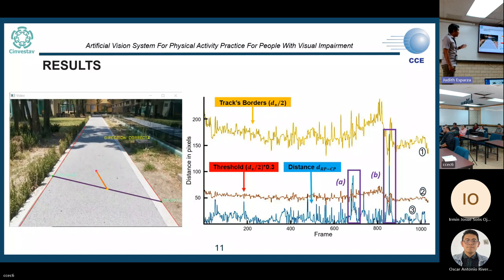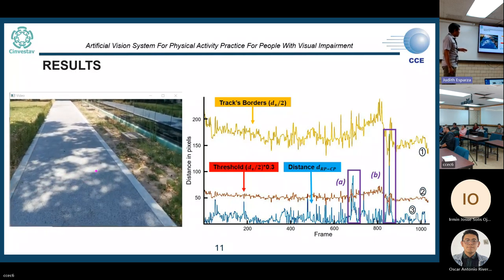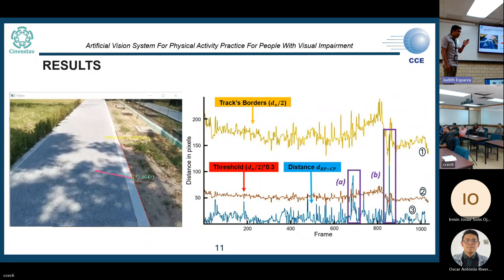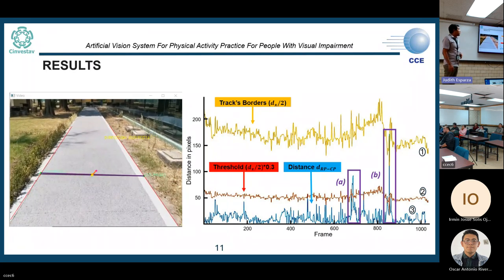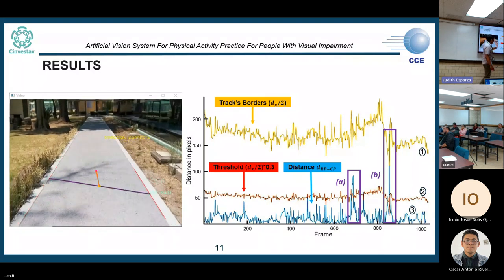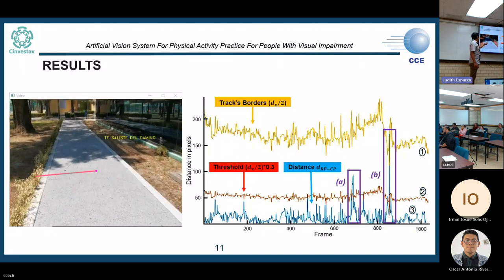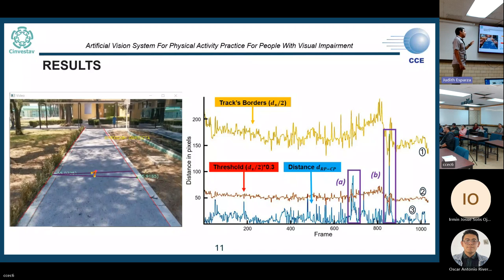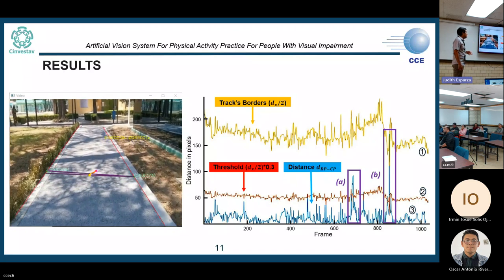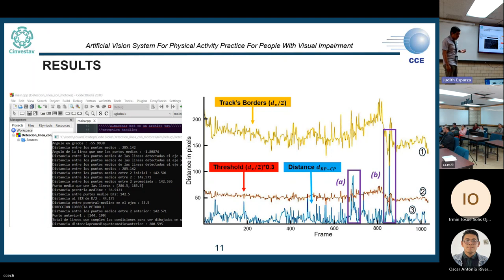If a user surpasses this threshold, we activate the vibration motors. And if the user doesn't surpass this threshold, we only activate the vibration motor in the center of the device. This motor indicates to the user that he is going in the middle of the athletic track. And if he's going out of the athletic track, as you can see, we have a peak. This peak is when the distance between the pink point and the yellow point surpasses the distance between the center and the edge of the athletic track. This indicates that the user is going out of the athletic track. And in this case, we use a buzzer to give an audible signal to the user.